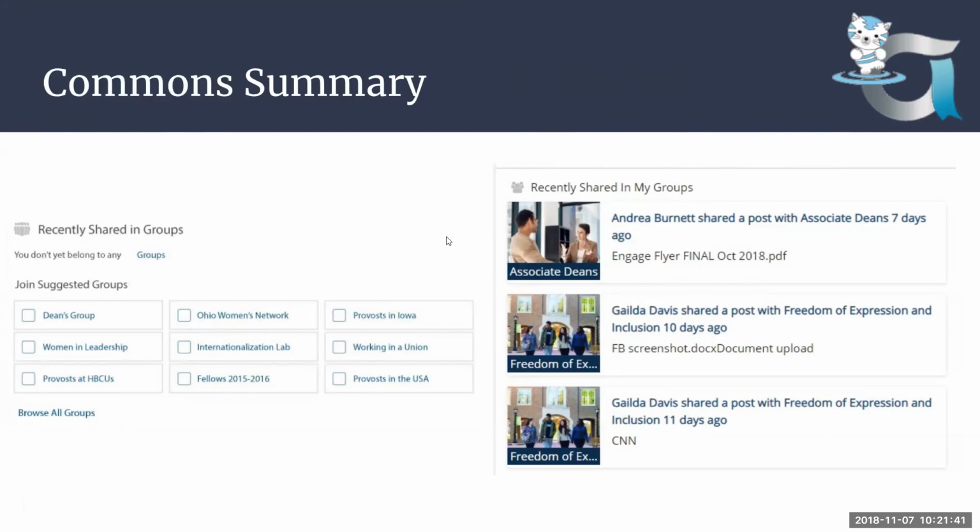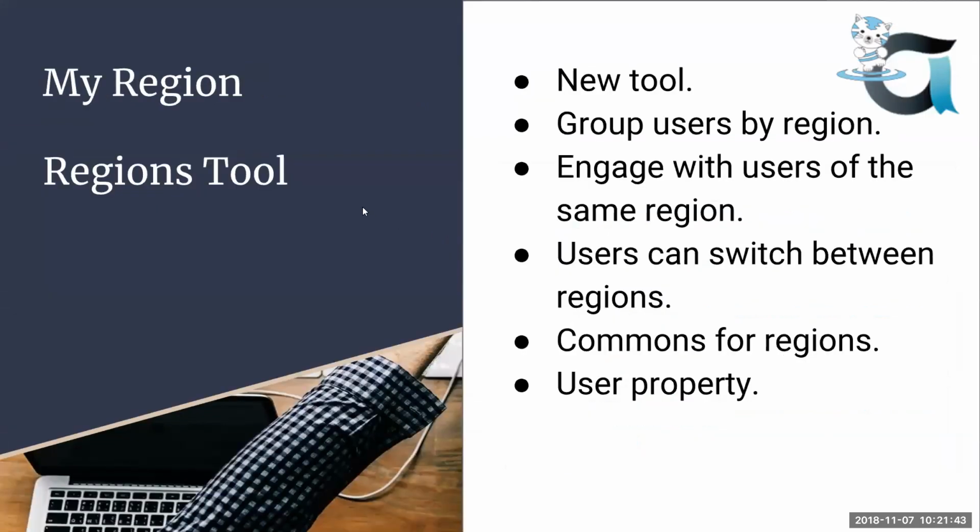Thank you, Jeremy. Now I would like to talk about my region. Basically, it's a new tool. The main idea is to group users by region, because many users can be separated by region and can engage with users of the same region, which is the main objective. And users can switch between regions without any problem. There's no restriction. There's no administration saying this user belongs to that region. No, you can switch between regions and engage users from other regions.